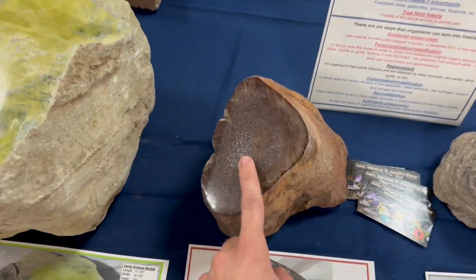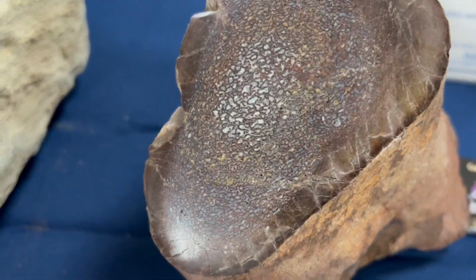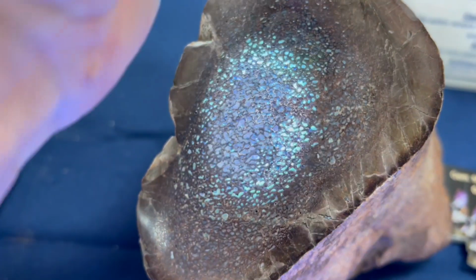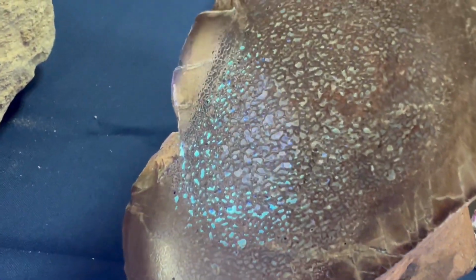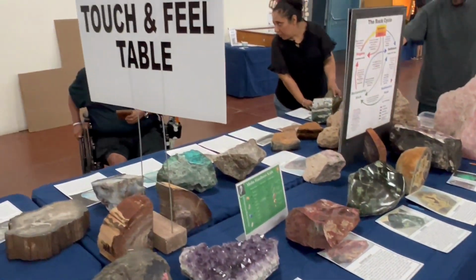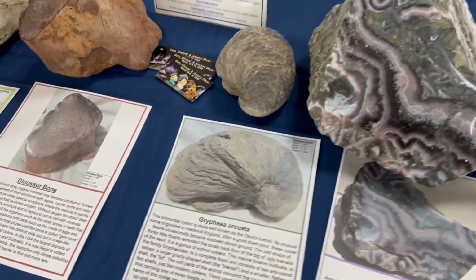The size of that dino bone. The green, that is a chunker. But this here, the black where these stick, is magnetized. Some UV on there? And magnetized. Really, really cool. It's a touch and feel table. This is where you can come look at all sorts of stuff.